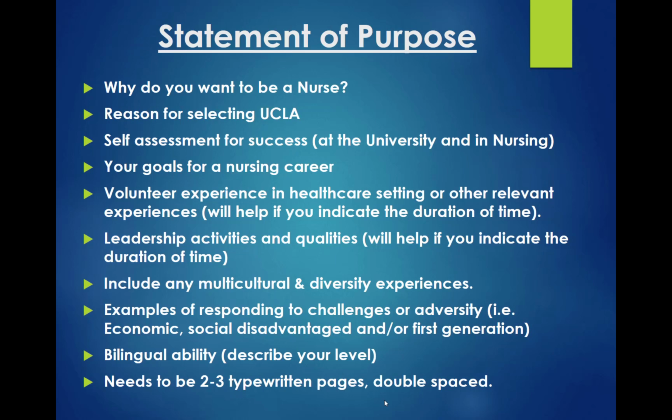So you want to implement that. Your goals for a nursing career. After going through our program, there are so many things that nurses can do after graduating. So we want you to give us an idea of what it is at this point you want to do. Obviously, it could change as you go through the program, or even after you graduate and you have to start working in a hospital clinical setting.